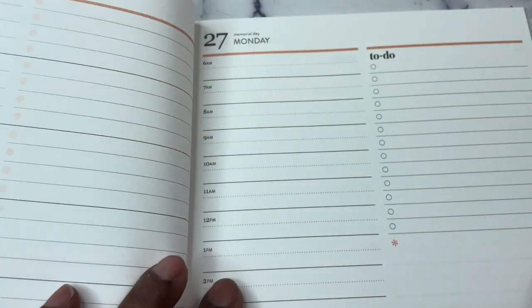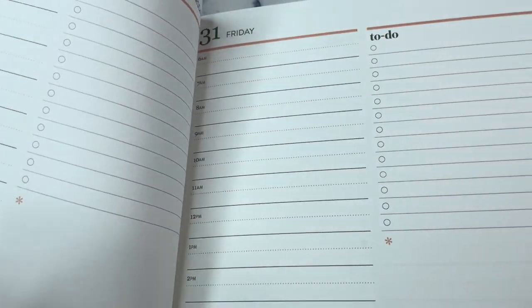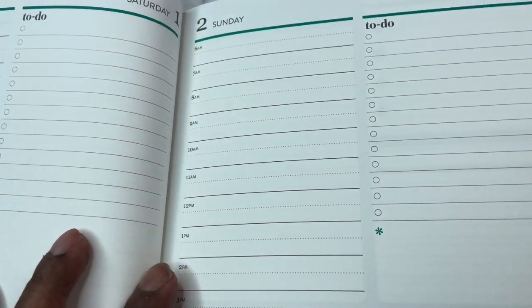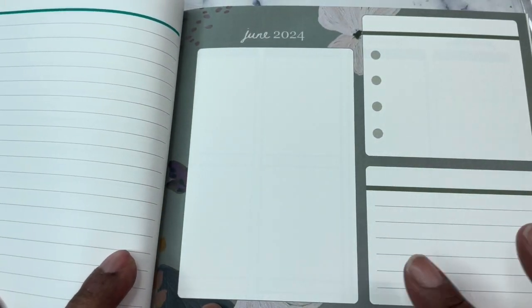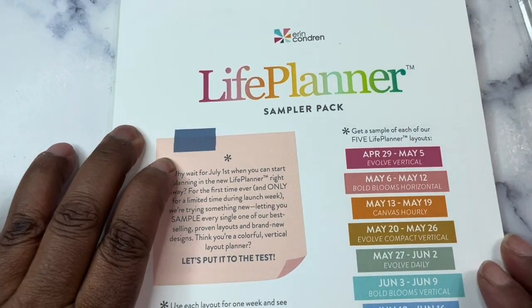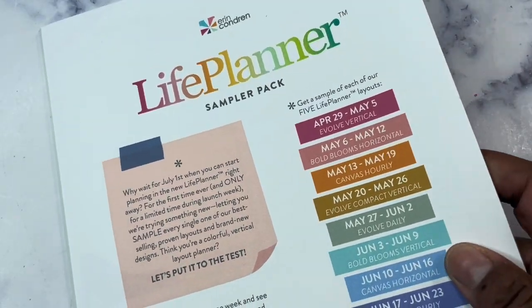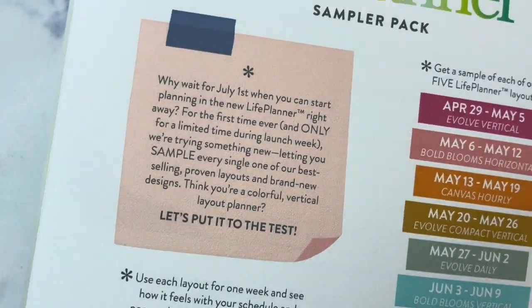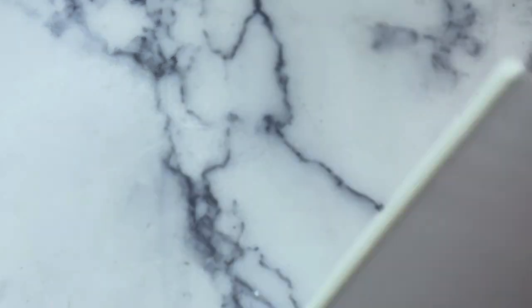So I like all the layouts in here: compact vertical, daily, horizontal. This is the 7x9 daily duo. It's got your dashboard. This is a vertical, horizontal. So you get all of them to sort of try out. This is something that would be nice for them to sell for people to try. So that was included, and then there were some launch day freebies as well.